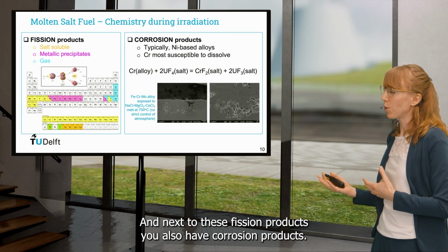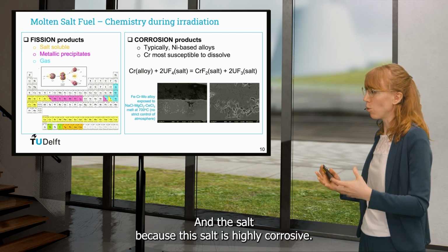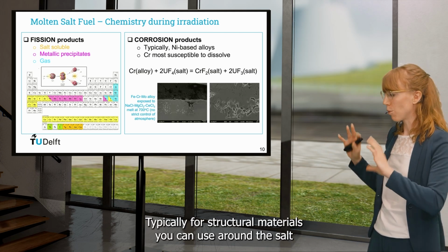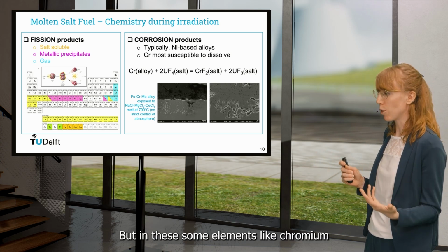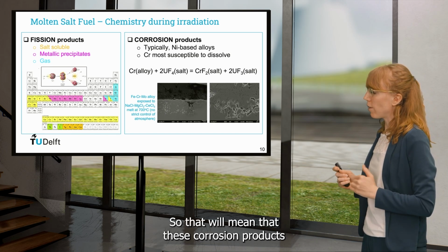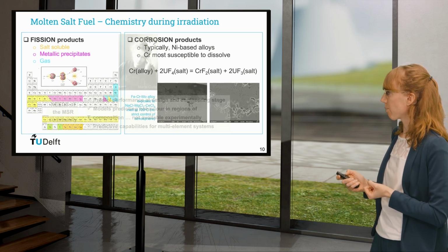And next to these fission products, you also have corrosion products. These accumulate after some time in the salt because this salt is highly corrosive. Typically, the structural materials you can use around the salt are nickel-based alloys, but in these, some elements like chromium are going to dissolve into the salt. So that will mean that these corrosion products will also affect the properties of the molten salt.